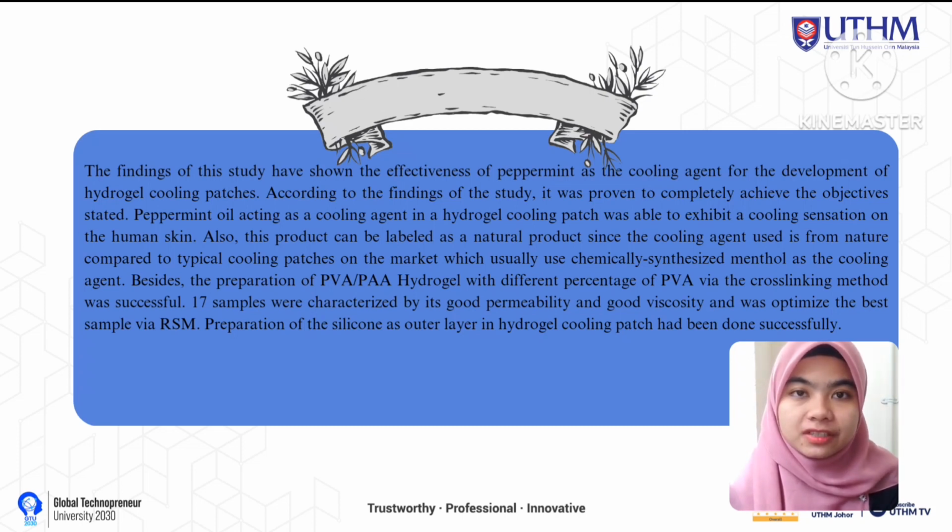Besides, the preparation of PVA, PA hydrogel with different percentages of PVA via the crosslinking method was successful. 17 samples were then characterized by their good permeability and good viscosity, and the best sample was optimized via RSM. The preparation of the silicone as the outer layer in the hydrogel cooling patch had also been done successfully.